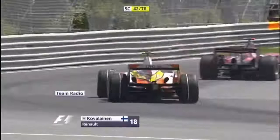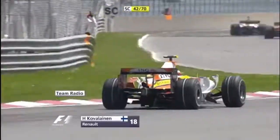Concentrate on your race, mate. Concentrate on your race. Keep the tyre pressures up.